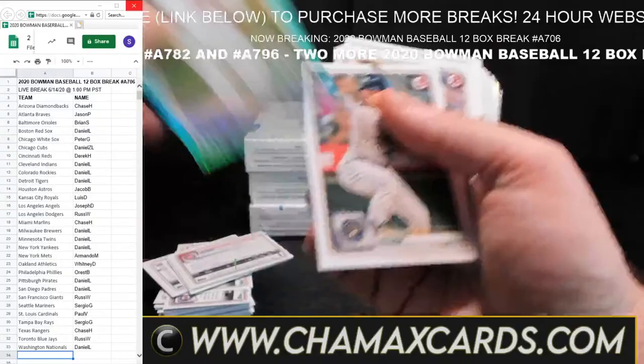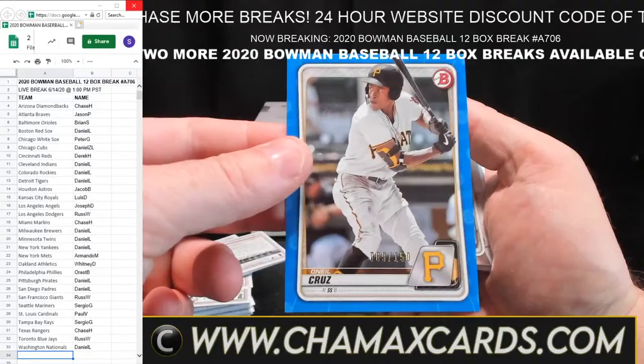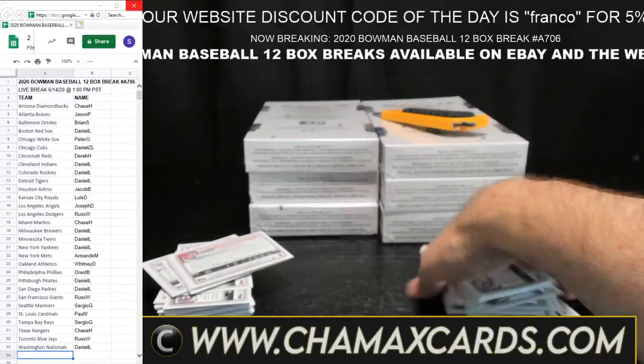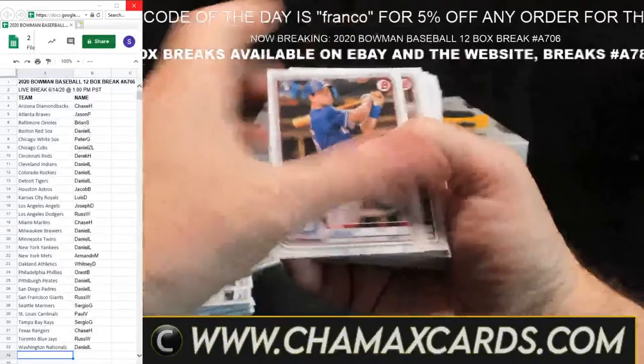Coer. O'Neill Cruz, 69 out of 150 for the Pirates. Daniel L. There's quite a few parallel cards in this one. There's Dominguez. The man, the myth. One of the reasons why these cases are so expensive is because of him. You want to blame anybody? Blame Dominguez. It's the reason why Bowman this year is expensive compared to other years. Lynch.